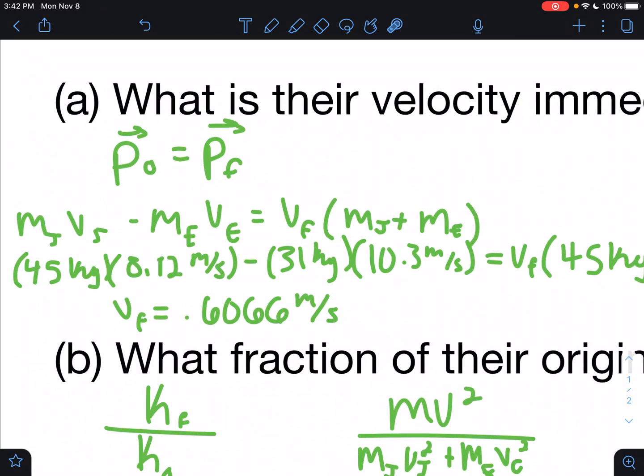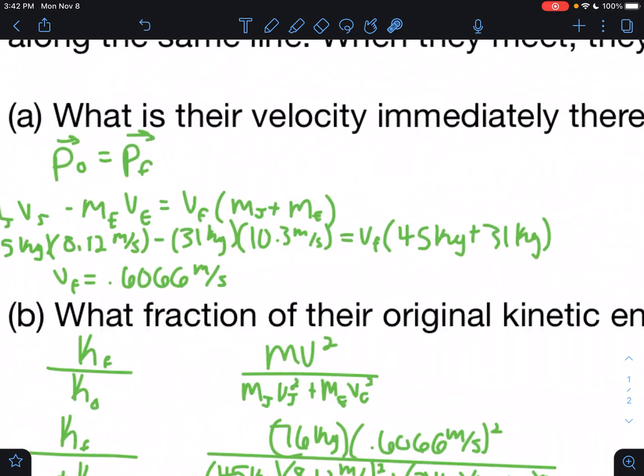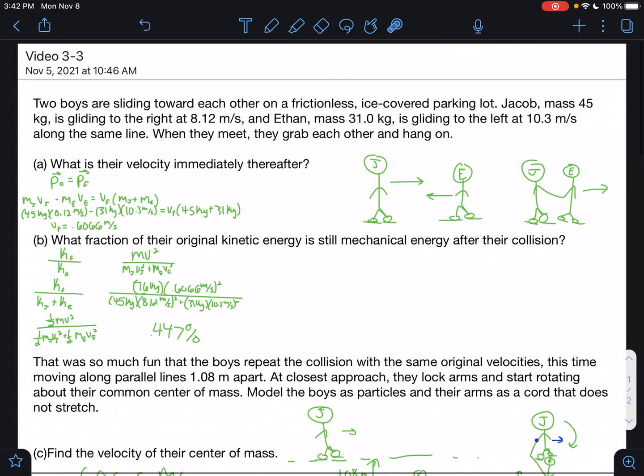So initial momentum is final momentum because nothing's going anywhere, no momentum's going anywhere. This is their initial, and then they're moving together at the end, so their final velocity is going to be the same, and it's going to be their mass added together. So then I just plugged everything in, and I got that they're moving at 0.6066 meters per second.